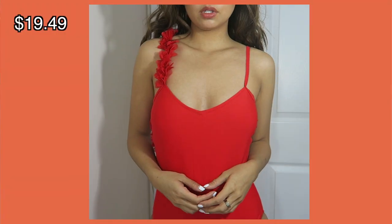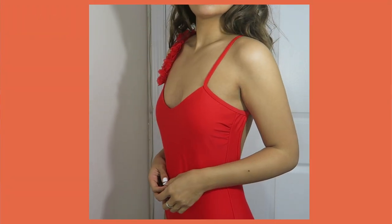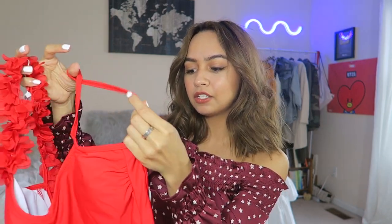The next one I have is this red one-piece. Again, it's higher slit on the side, on the bottom. It is padded, and on the back, it's a low scoop back. One side has these little flower detailings here, and the other side is just a spaghetti strap. I don't have any red bikinis that fit well, and this one fits extremely well.